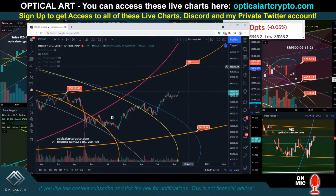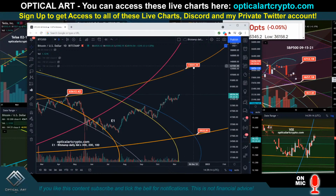I would buy here, ride it up, take my profit, and then rinse and repeat. But yeah, E1 chart, if we start mooning, this is the point you get out. It depends when you make contact. That's why if you have the chart up, you know, when price makes contact, that'll be the price. If it's right here, then the point you get out is right here at $122,169.77.